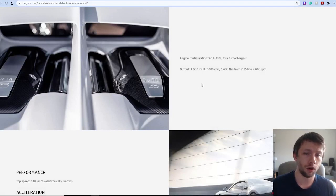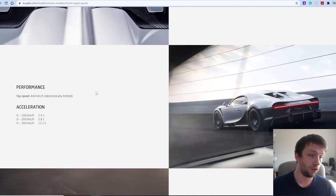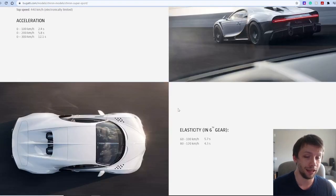8-liter quad turbo W16. So once again, a tuned engine from the Chiron. Performance: 0 to 100 in 2.4, 0 to 200 in 5.8, 0 to 300 in 12.1. I mean, the Veyron's fast and amazing. The Veyron Super Sport is crazy. The Chiron is crazy. The 300 mile per hour one is crazy. This is just mind blowing.